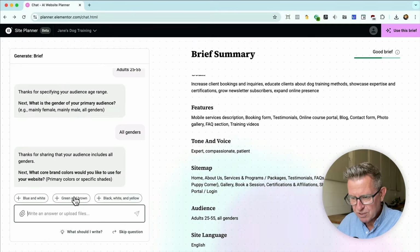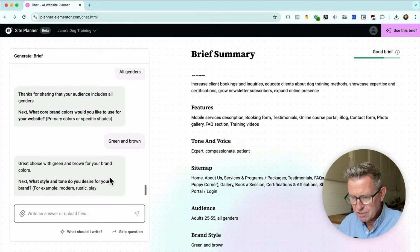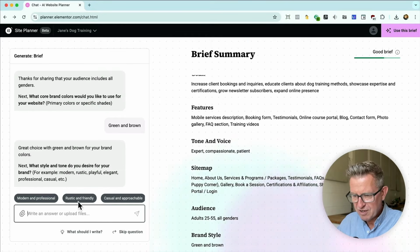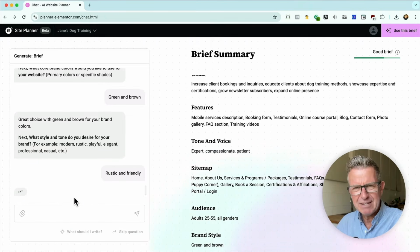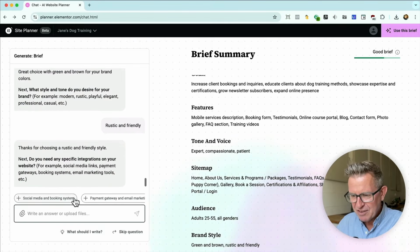What core brand colors would you like? That is a good question. I don't know. Let's go green and brown. Fire that in there. A good choice. What tone do we need for our brand? I think rustic and friendly. That's me again, rustic and friendly. Green and brown, rustic and friendly. Okay, thanks for choosing that.